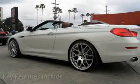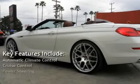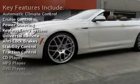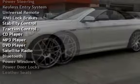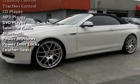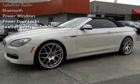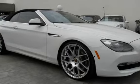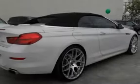Key features include automatic climate control, cruise control, power steering, keyless entry, universal remote, anti-lock brakes, stability control, traction control, CD player, MP3 player, DVD player, satellite radio, Bluetooth, power windows, power door locks, and leather seats.